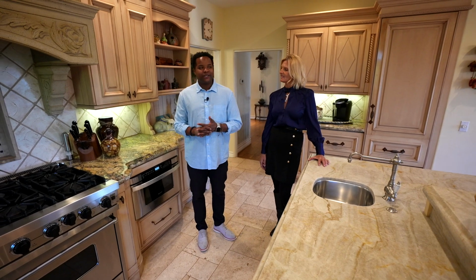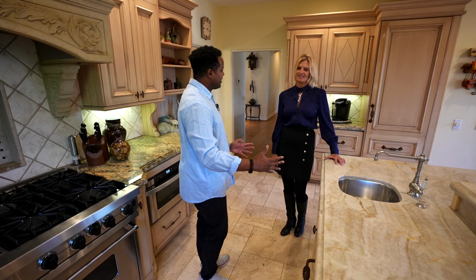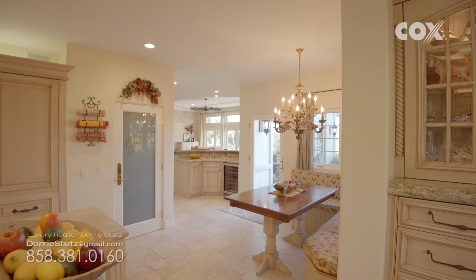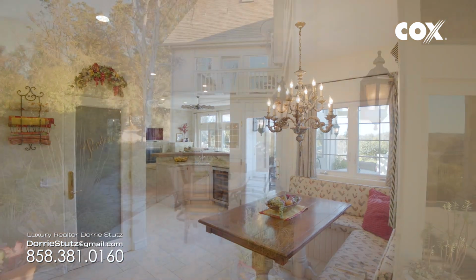Now, if you want to entertain, I'm sure that's all going to happen down this alleyway here. Yes, and actually the outside is part of it too. You have outside dining as well. So I'll show you as we come along over here.